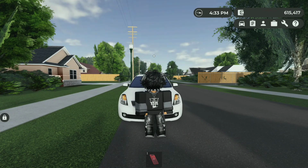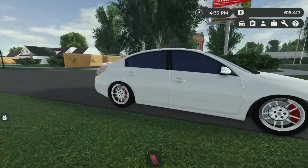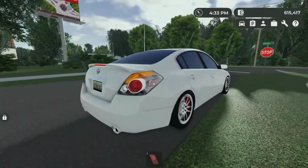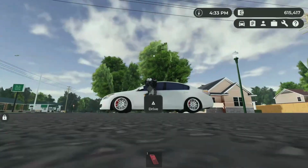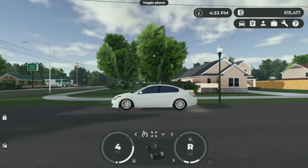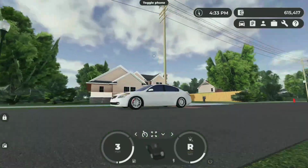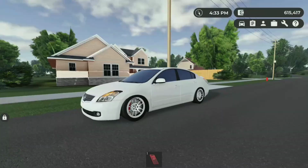So for number 4, we actually have my Static Ultima. I bought this thing a while ago and I haven't used it in like forever. You guys see, I still have the static on the back. I also need to get this thing lower because I need to lower it a bit more. But other than that, this thing's pretty static. But anyway, guys, that was the Ultima.